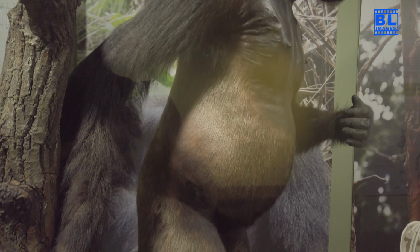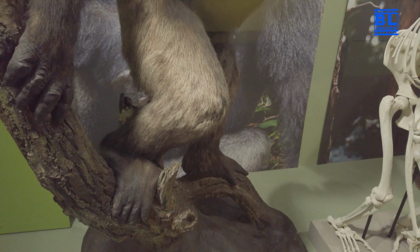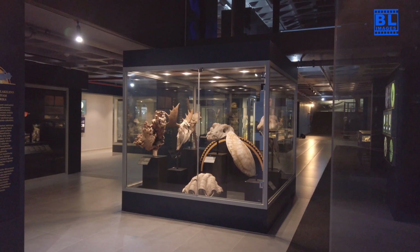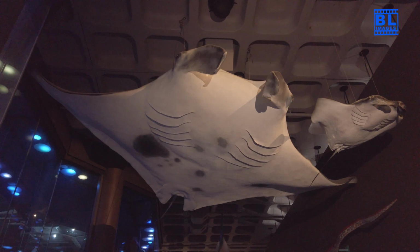Plan your visit to Iziko South African Museum and discover the wonders of our planet. With engaging exhibits, educational programs, and guided tours, there's something for everyone to enjoy.